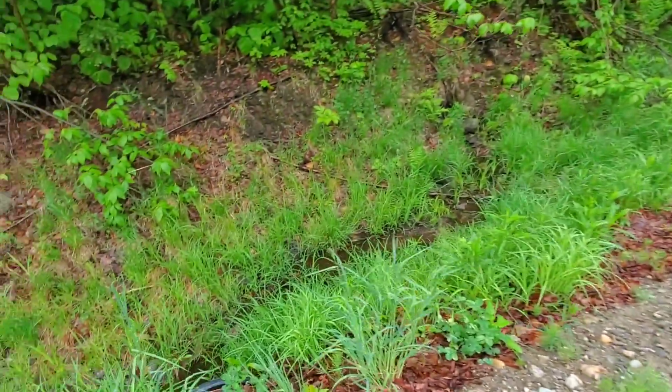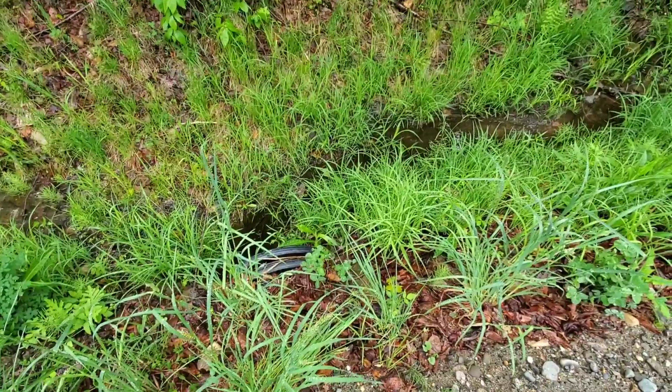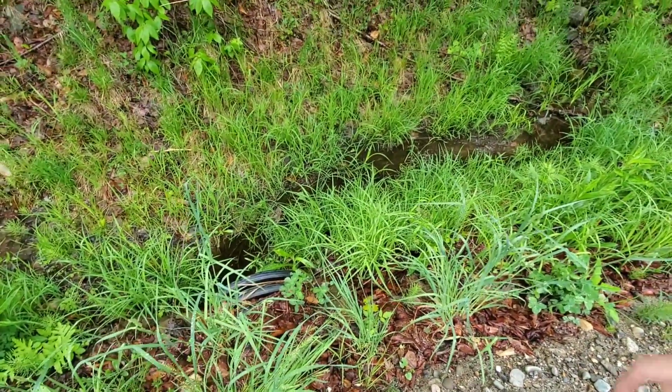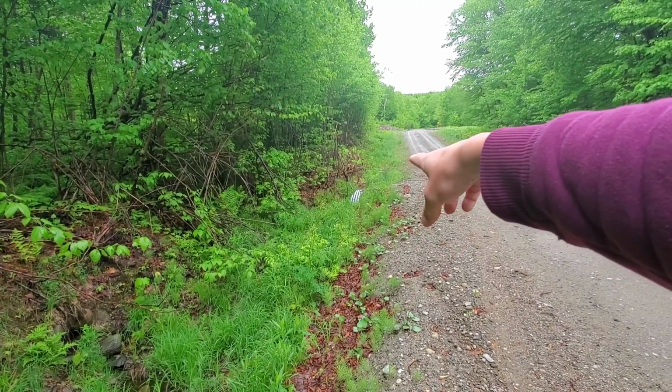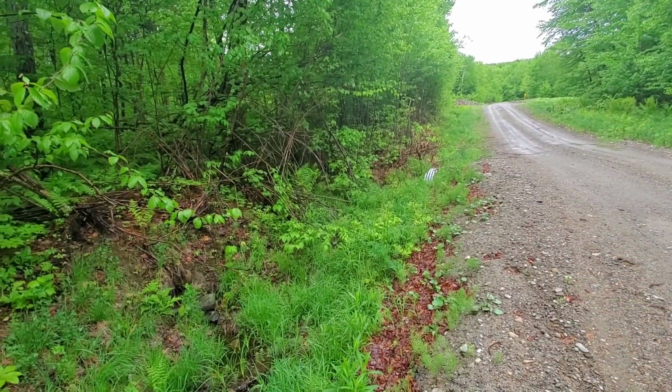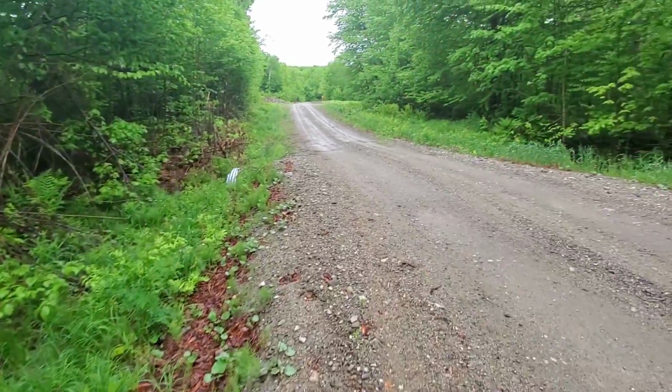Got a small culvert here, which I don't really understand. I think they could have diverted it over here, but maybe they were thinking when that one's at capacity, they don't want the drainage ditch filling up with water.